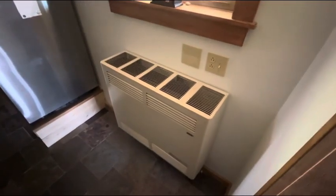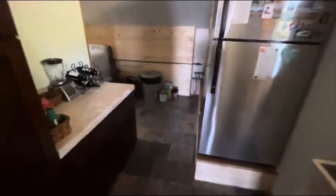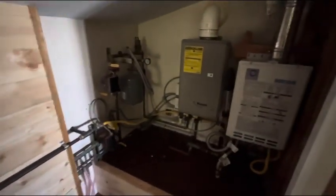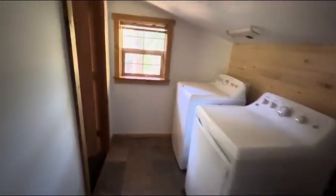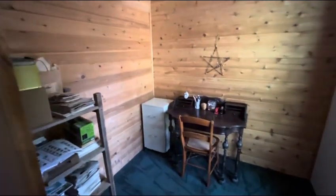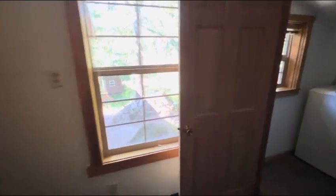So there is this propane space heater here. They don't use it. The wood fire is more than sufficient to keep this place warm during the winter months. Here is the radiant floor heating. Barely used. Washer and dryer. Now, this is technically a bedroom, but it's very, very small. You might be able to get a twin bed in here, but that's about all. Propane fridge, by the way.